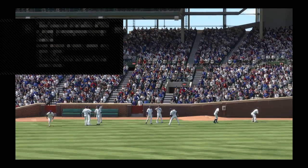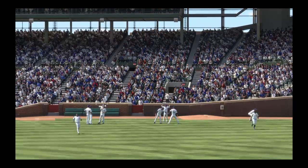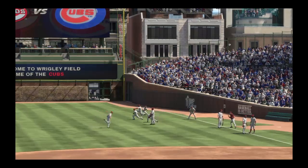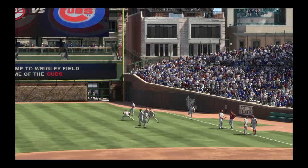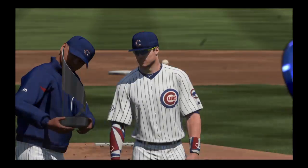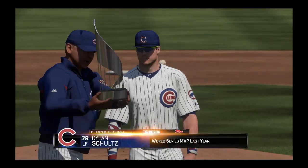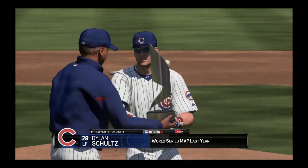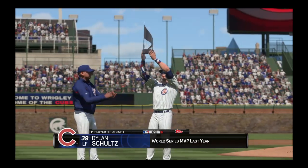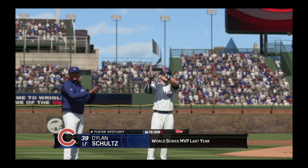Back here on a special opening day edition of the MLB pregame show. Matt Vasgersian here counting down the minutes until the new season gets underway. And before it does, we'll check out our first Topps Player Spotlight. Dylan Schultz is our subject as he spearheaded his club's drive to a World Series championship a year ago, taking home the MVP award in the Fall Classic.